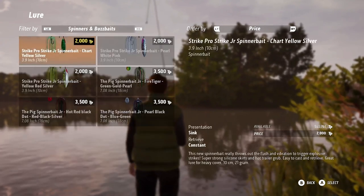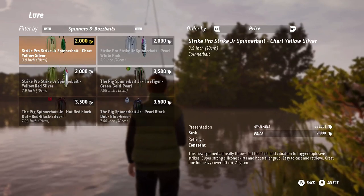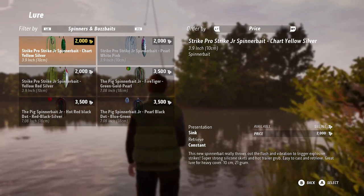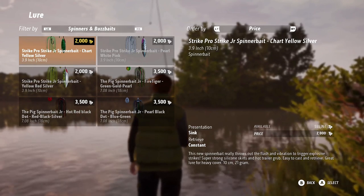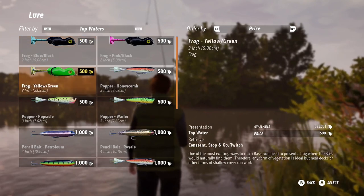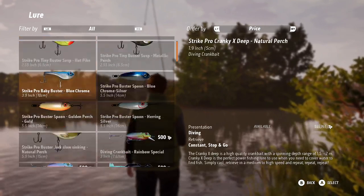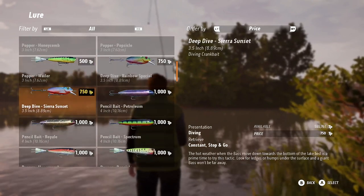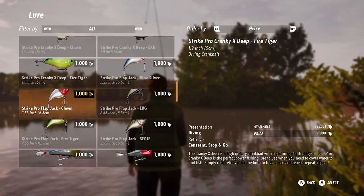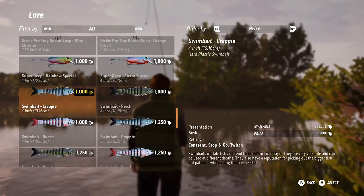Cranks, plastic buzz bait. Might be with that. No, it's not. Usually I thought it was spinners and buzz baits together. It is, but I don't have it. That must be another kit you've got. There's only one tackle pack for the catch, isn't there? Yeah, but it's not coming up. Pencil baits, Strike Pro cranks. Even if you have it set to all. Yep, I got it. It's at the very top on that.